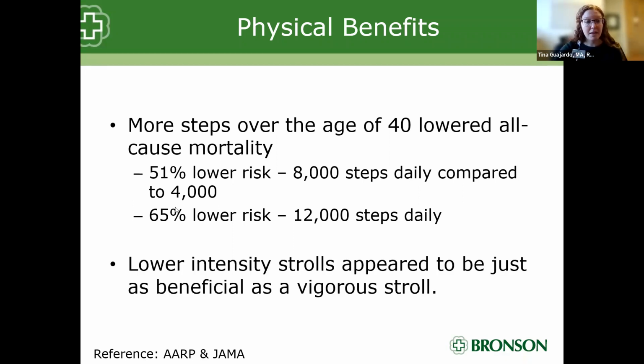Now, you might be thinking, okay, that sounds too good to be true, right? That's probably for those people that are running and jogging and taking those vigorous strolls through the park. But that's not what the research showed. The research showed that even those lower intensity strolls appeared to be just as beneficial as those vigorous strolls. Keep that in mind when you are recognizing where you're at with your physical fitness, that lower intensity and starting somewhere can be very beneficial for the physical benefits of walking.